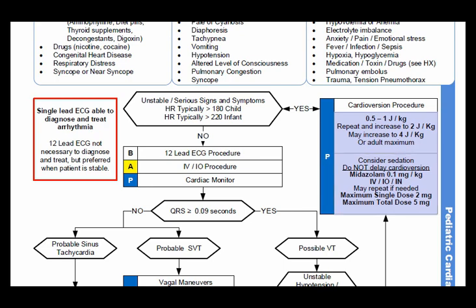With the concept being that you want to reduce anxiety, but you don't want to launch into the advanced airway protocol when you blunt their respiratory response. And still, cardioversion, while it is painful, is also very brief.